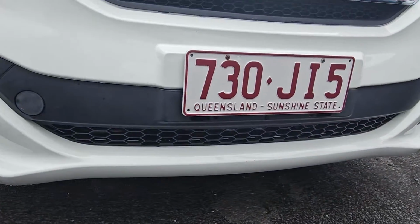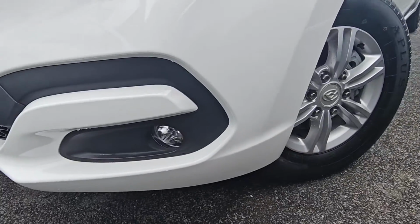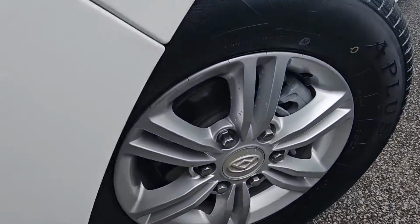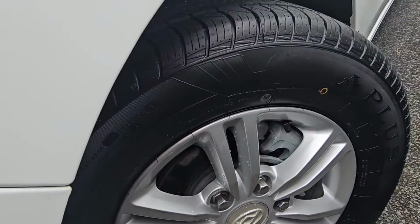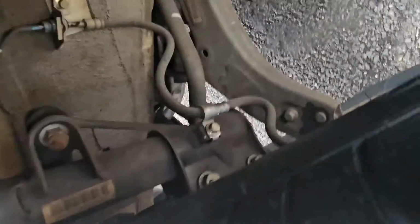And just along the front here, a couple of tiny little stone chips down the bottom there, but just those common ones you always get. And same thing down the passenger side, that one's looking really good as well. And again, once more, in behind there too. Looking incredibly tidy.